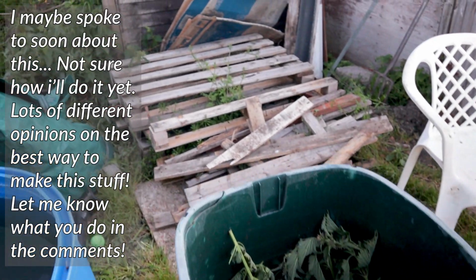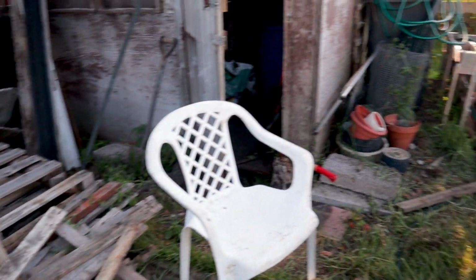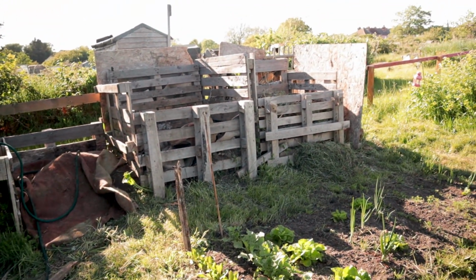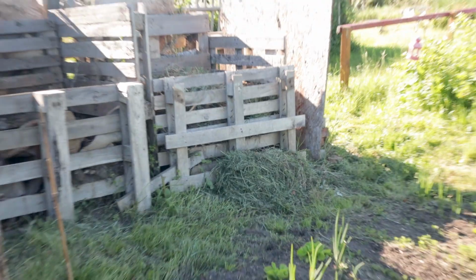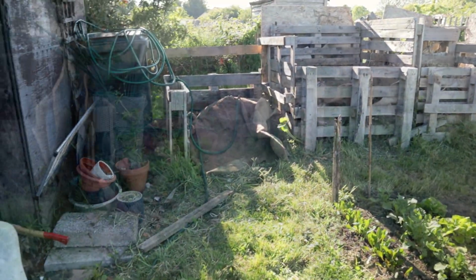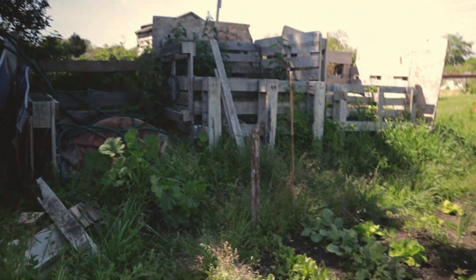The rest of the plot is looking, you know, these are still the corners that I don't show very often because they don't look too good, but the compost bays, mind you, they look much better, and there's a nice big pile of weeds and grass down there ready to go in, just drying out a little bit. This bit in particular just looked crazy last week, so that's me, I think. I think that's the plot.